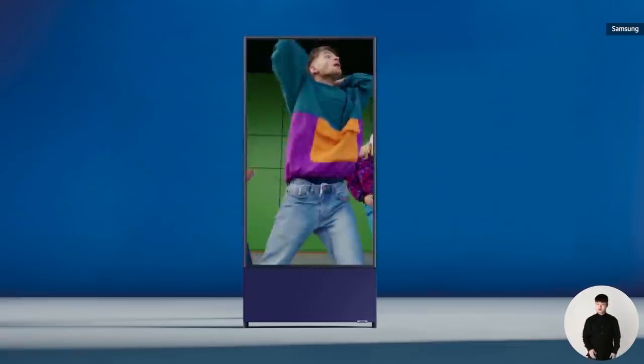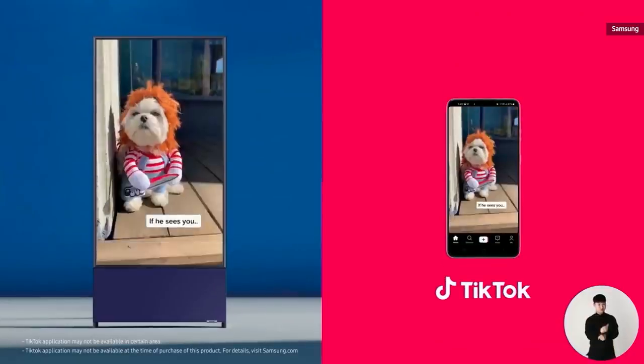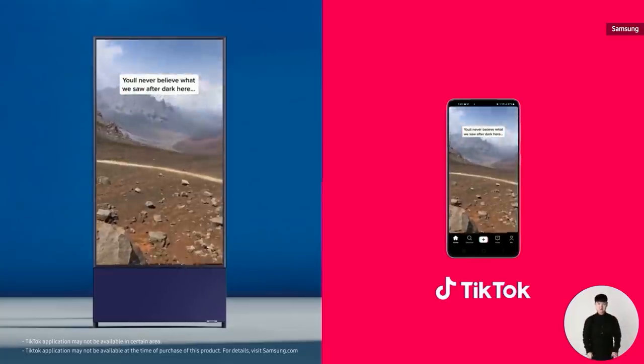Also excited to share that we have kicked off the global rollout of TikTok on Samsung TVs, and it will soon be available on the Sero, allowing for a seamless viewing experience in vertical mode.